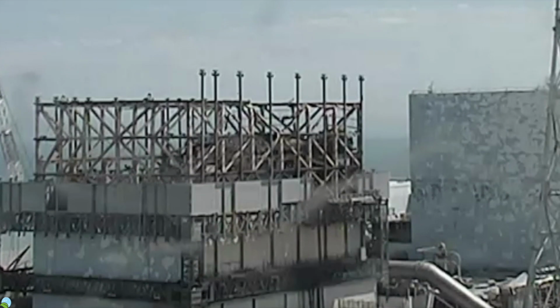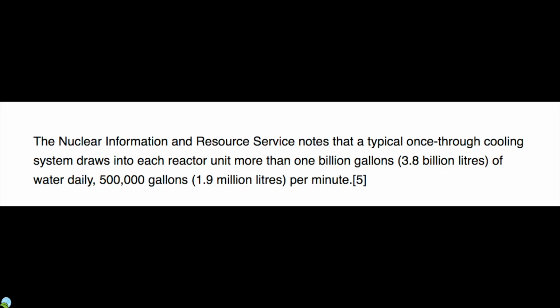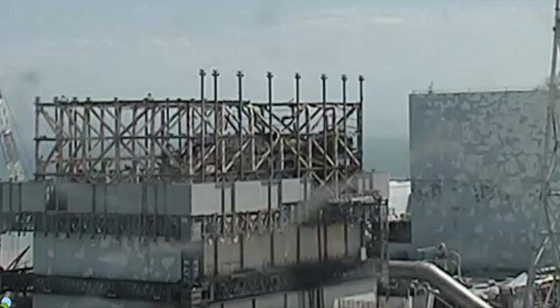Look at it. At one time, you were looking at the largest nuclear power plant on the planet that got wiped out. And now look at it 7 years later, it's sitting here like a rusted out old airplane graveyard. Now, what's interesting is these nuclear reactors use billion gallons of water a day, daily, to cool these reactors. Now, here's an interesting point. Where is that water now? What's cooling these reactors?